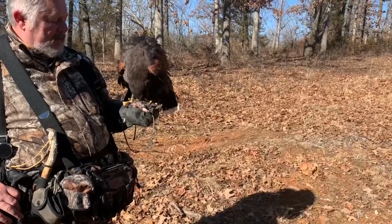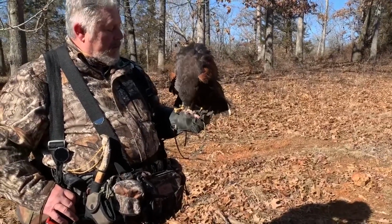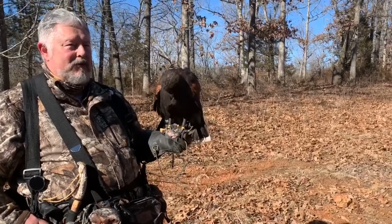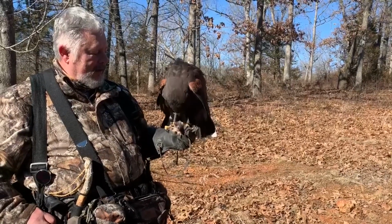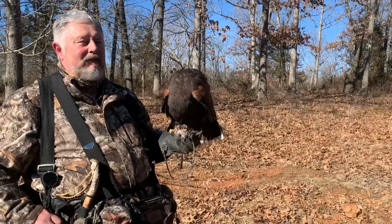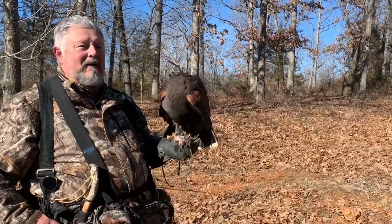How big are great horned owls? This bird here is at 32 ounces. She looks pretty good size. The one big great horned owl that I flew, her name was Tonka. She flew at 56 ounces. Wow, she was like a flying tank. Was she hard to train?